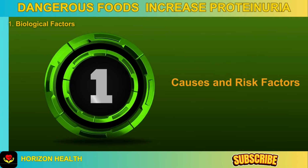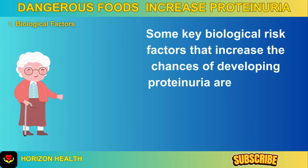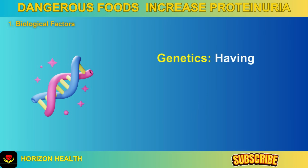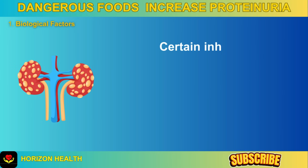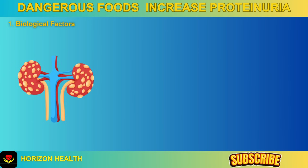1. Biological factors. Some key biological risk factors that increase the chances of developing proteinuria are genetics and age, factors that are essentially out of our control. Genetics. Having a family history of kidney disease puts you at higher risk of proteinuria. Certain inherited kidney conditions like polycystic kidney disease can predispose you to protein spillage.